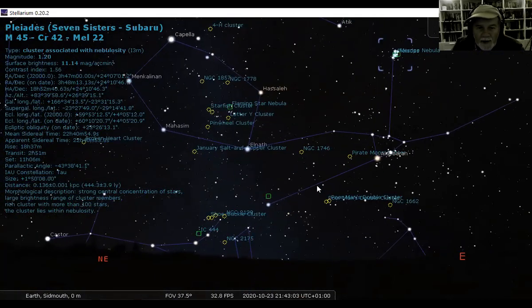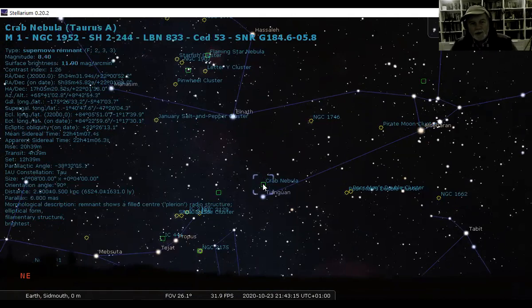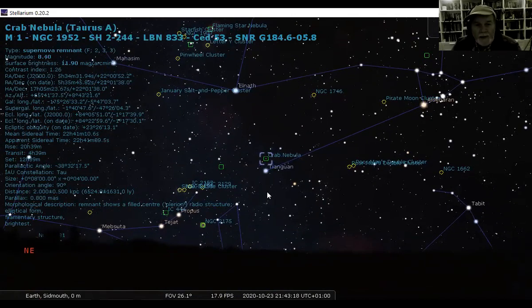Let's now go back to the tip of the horn of the bull, just north of a star called Tianguan, and click on this, the Crab Nebula. Why this is important is because it shows a star that's reached the end of its life. We saw the Ring Nebula, which is a star the size of the sun that has ended its life as a white dwarf and just puffed out its outer atmosphere. This is a more dramatic ending of a star's life. It represents a supernova explosion, when a star blows itself to bits, so it represents a giant star.